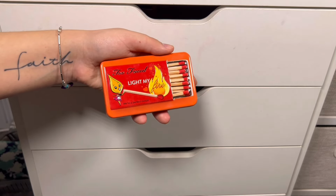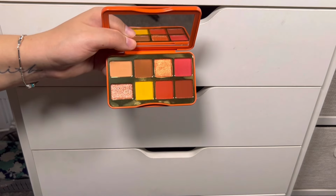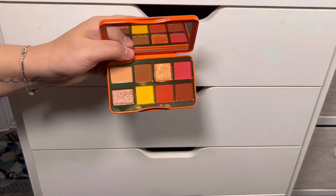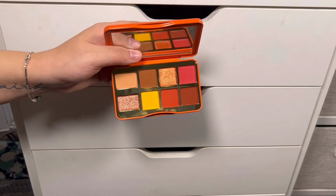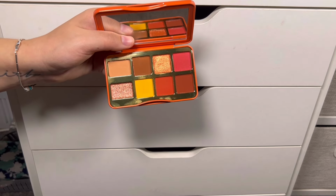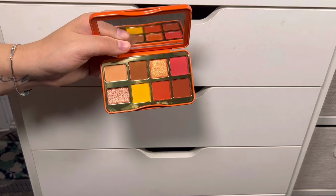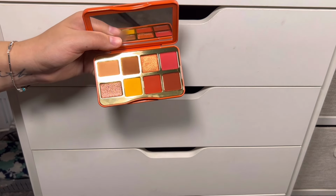Next, we have the Too Faced Light My Fire palette. And this is just a little cute palette. Very small, very compact, but it is a very good palette. As you see, it is a fall color story. So, of course, this is my favorite type of color story. And this quality is actually really, really good. I've used the heck out of this palette during the fall times, and I just love it so, so much.